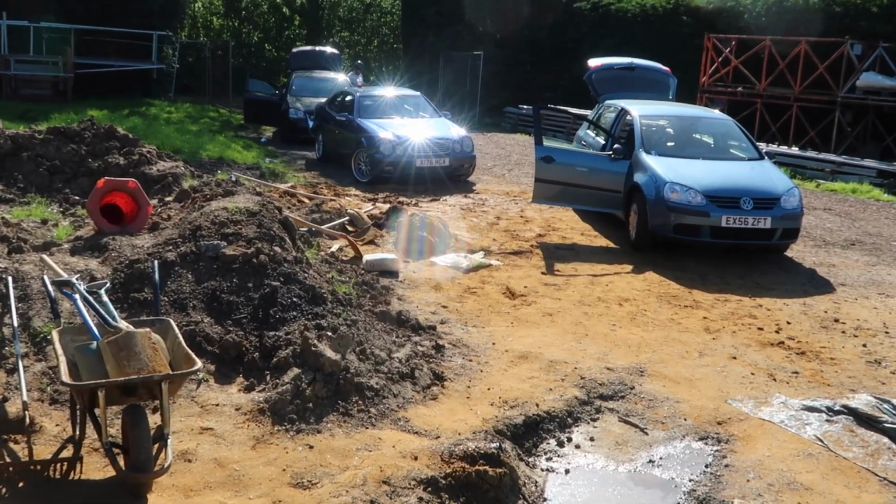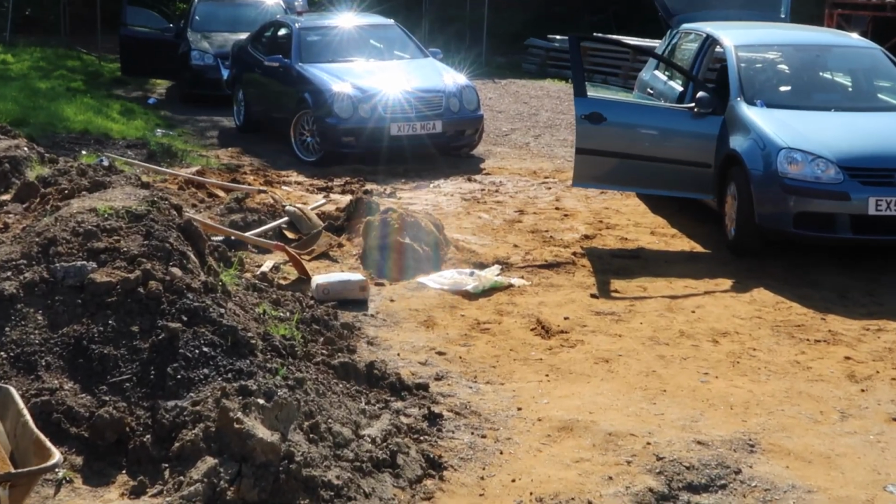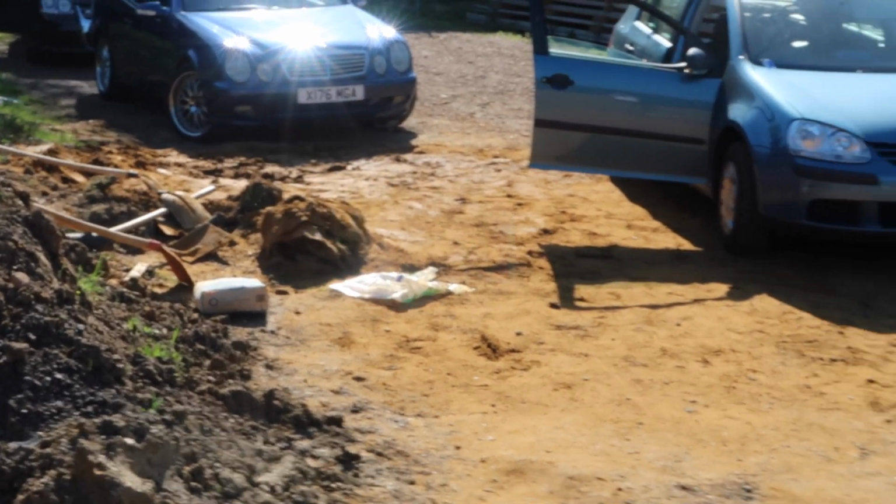we're out of sand. What a miserable day. More sand needs to be ordered. So the new changes do look absolutely insane.